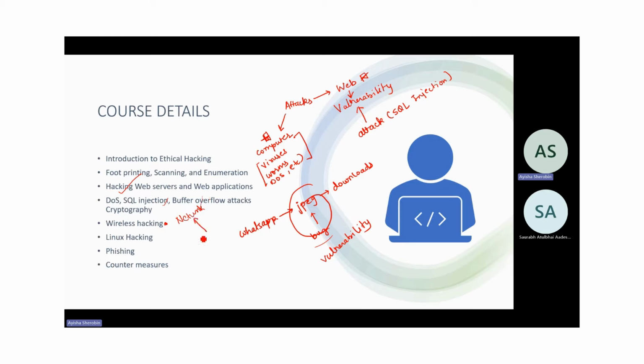Now these are just to get into the system. The network is actually my door. The network becomes the door for my system, and if any door is open, I want to get into it. So we'll learn how we can get into the system through those types of doors of the network, probably through the ports. So that's what we'll learn.